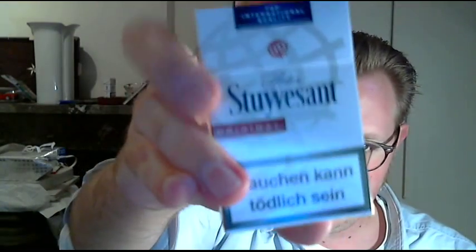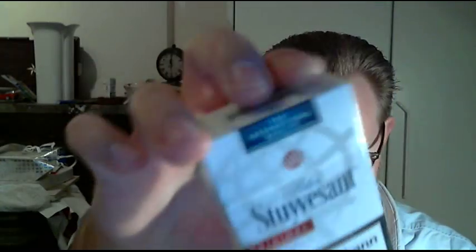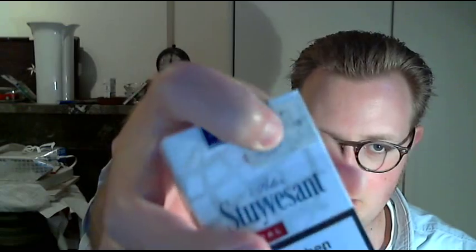It's all white with like a grey, matte globe, and then it says Peter Stuyvesant. It's got another little globe here, in red. It says Original here, reddish burgundy color. On top it says top international quality. Same thing on the back, of course. This is the tax stamp.